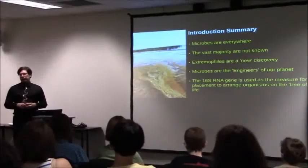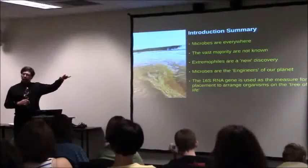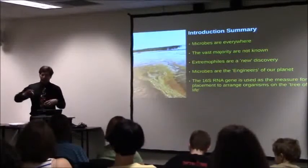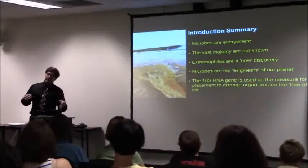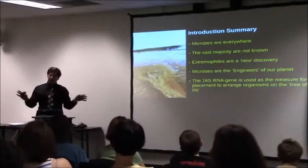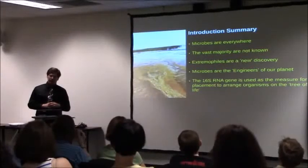Again, if you look at each domain, you find extremophiles in both. You find thermophiles in both bacteria and archaea. There are some things that the archaea do that we thought were maybe unique, and then we sometimes find out that through gene transfer, those genes are transferred over to bacteria. So they do share a lot of information between each other, but they're just physically kind of different.